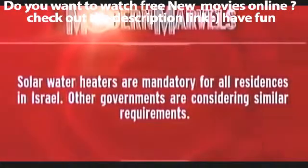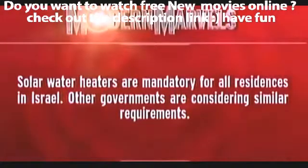Solar water heaters are mandatory for all residences in Israel. Other governments are considering similar requirements. Renewable energy will return on Modern Marvels.